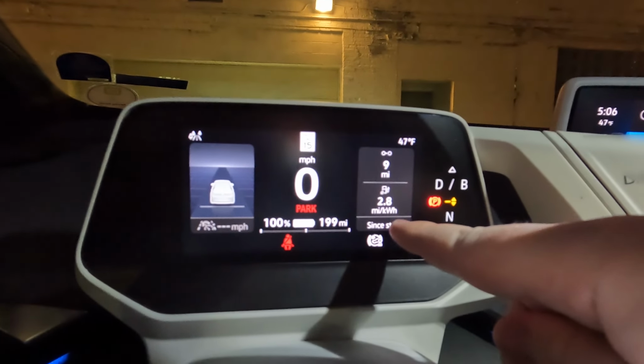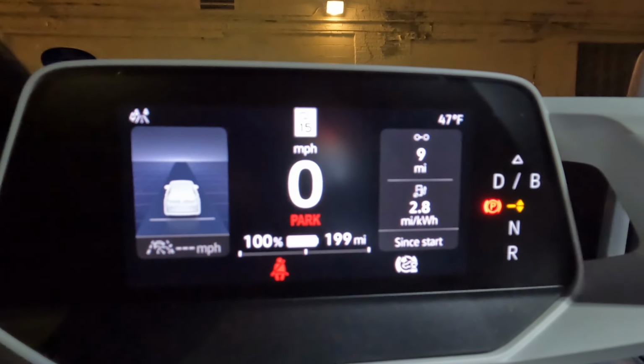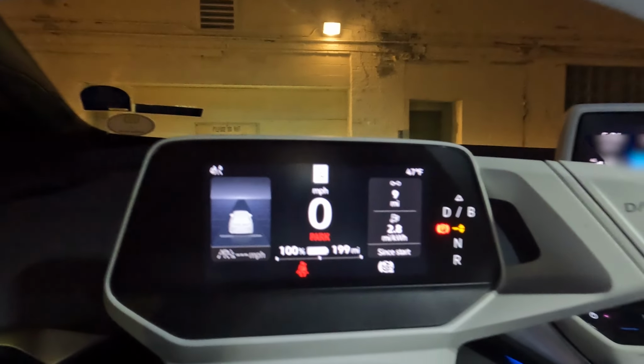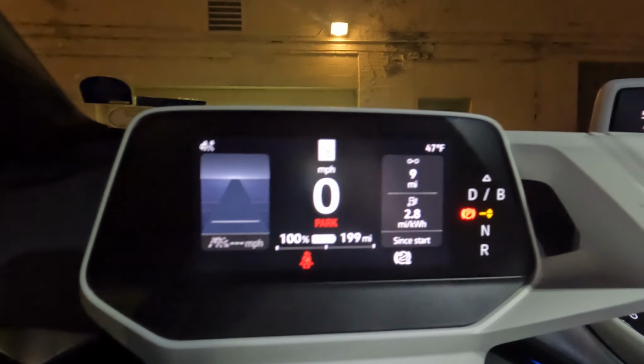This was our last drive. Caitlin drove to a job interview today. She drove about 9 miles on the way back and averaged 2.8 miles per kilowatt hour. We did precondition the car, and look at that, probably because we preconditioned, it's showing 199 miles in the guessometer. It's only showing 192 in the app before we got in the car, so it probably added a little bit of range.